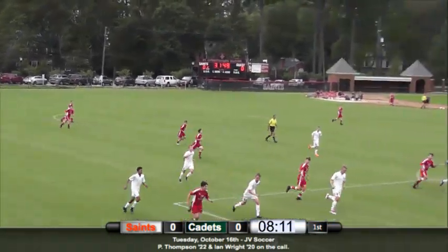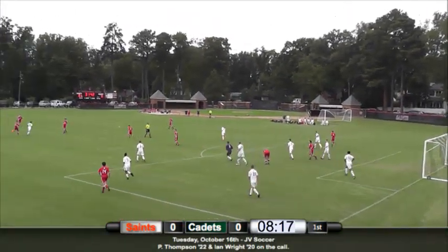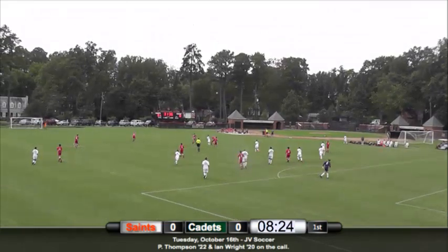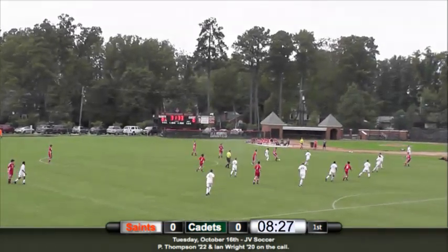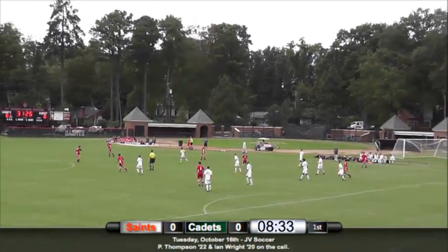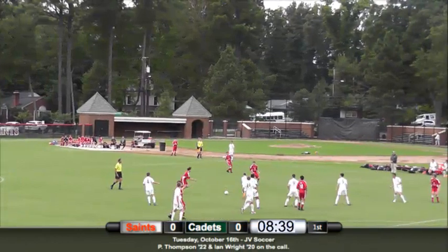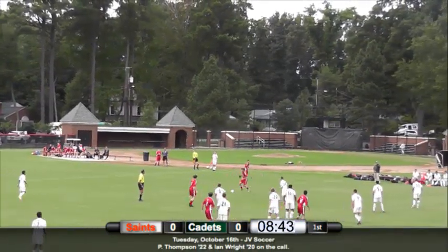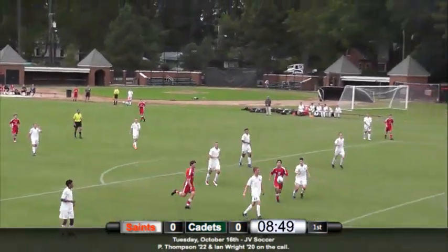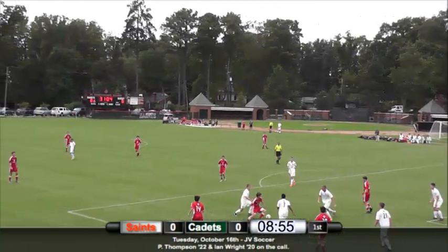Tolman Ramsey's dribbling down. Another cross. Good catch by the keeper. Luke Hart here. Big cross, aimed for Tolman Ramsey. Deflected by Benedictine. Little scuffle in front of the goal right here. Hopefully the Saints can capitalize on this good opportunity.